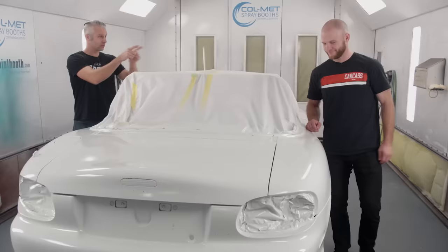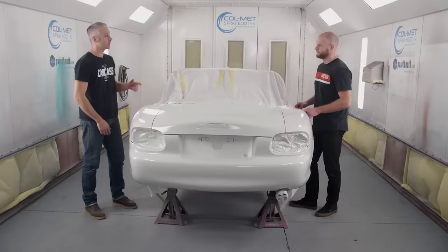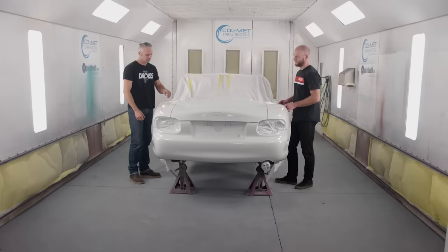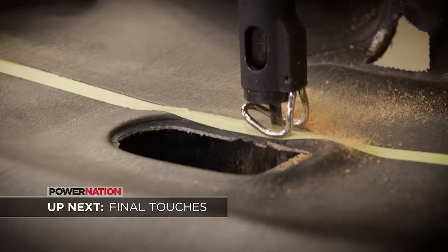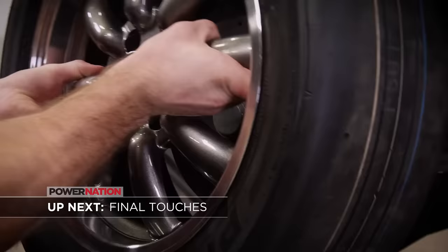I think from here, then we'll unmask. We'll go ahead and throw the old wheels and tires on it. Then we'll bring it down to the studio, mount the new wheels and tires, and then we still gotta wrap up the whole interior. Yep, we're getting close. A little cut here and a tuck there, and we're almost ready to hit the track.